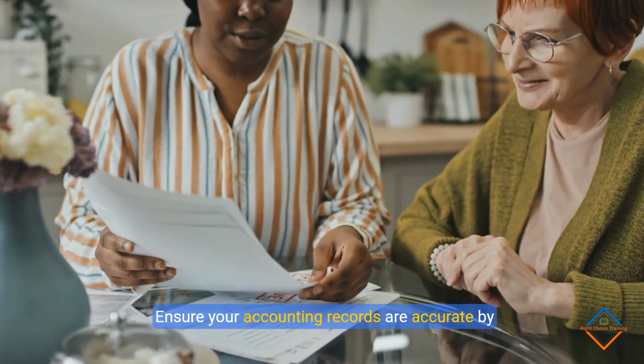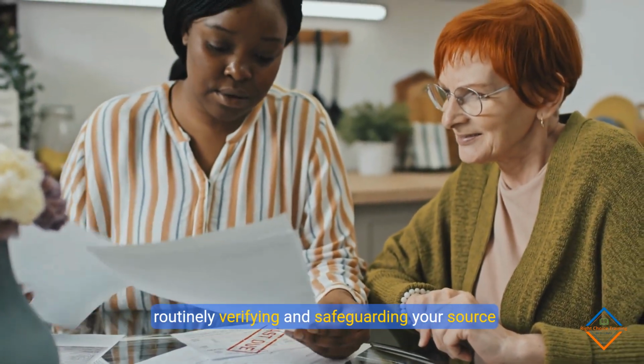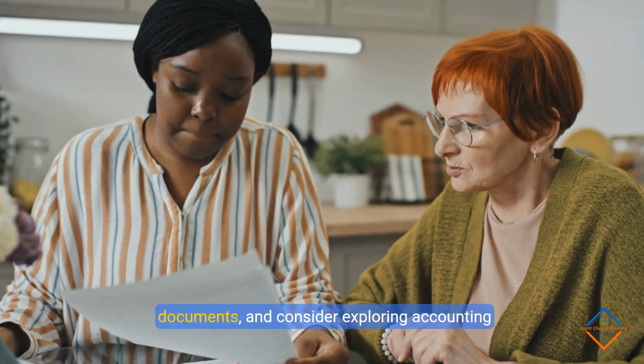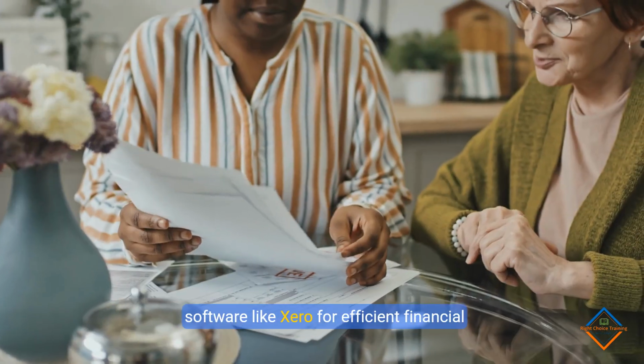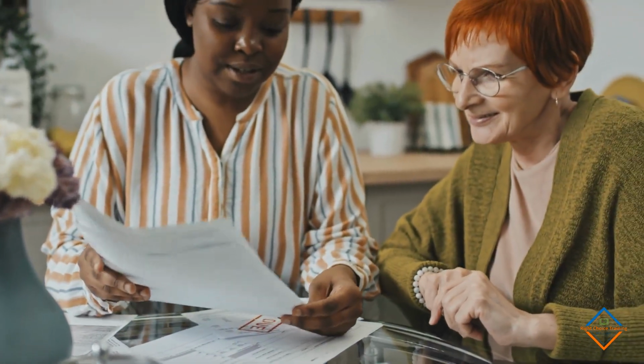Ensure your accounting records are accurate by routinely verifying and safeguarding your source documents, and consider exploring accounting software like Xero for efficient financial management.